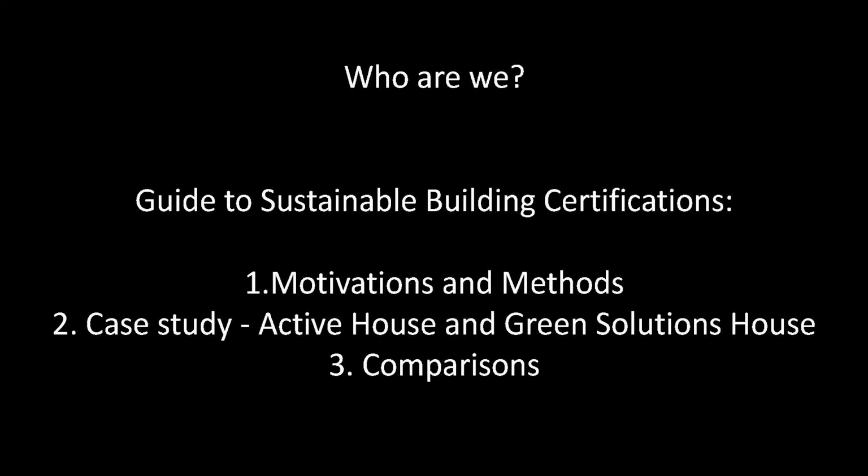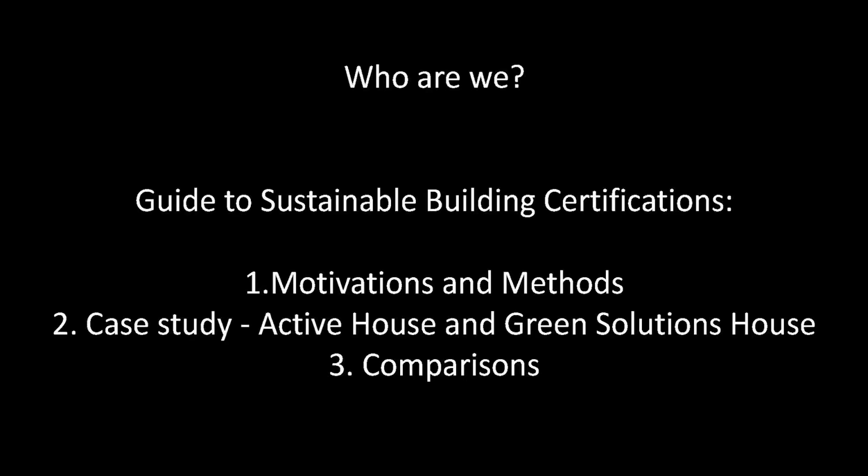So this afternoon, I'll do a very quick introduction to who GXN 3XN are, and then I mostly want to talk to you about this book here, which there are some copies of just outside the room, which is a guide to sustainable building certifications that we published just this year. And I'll speak to you about three things really to do with that. One is our motivations and methods for the book. Secondly, looking, of course, at Active House as a case study, is that chapter in the book, and looking at Green Solutions House as a case study for that. And finally, I'll show you some of the comparisons between Active House and the other certification systems.